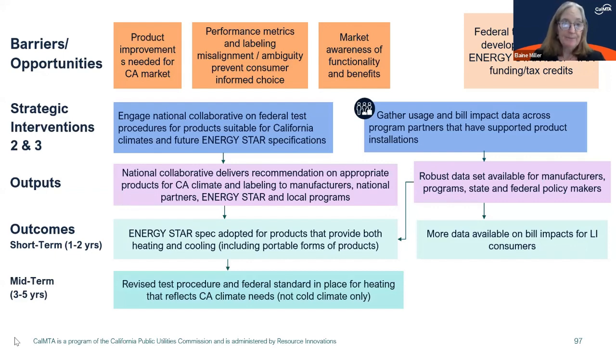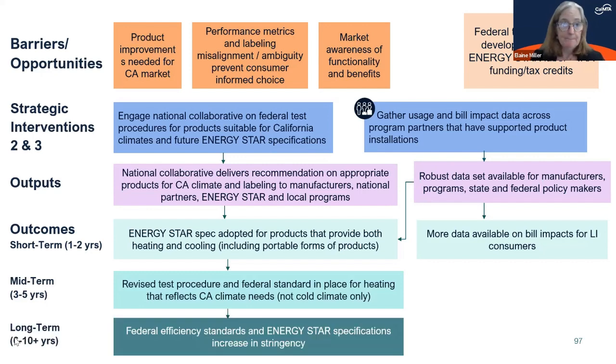And then we could have more data available to understand impacts of this for limited income consumers, but just more data available for everybody. Over time, we think there's an opportunity for a revised test procedure and federal standard in place for heating that reflects the California climate needs, not only the cold climate areas. Right now, I think California's been really a little bit left off the table, and this is an opportunity for us to come in and make that more robust for California. Long-term, federal Energy Star standards and Energy Star specifications increase in stringency.